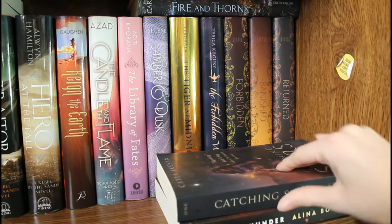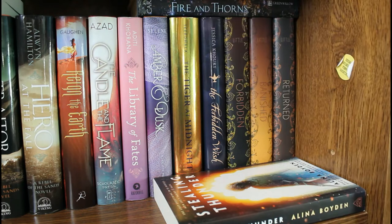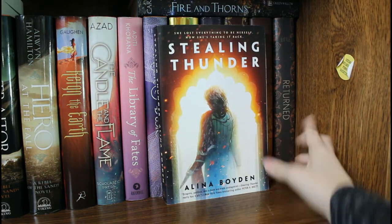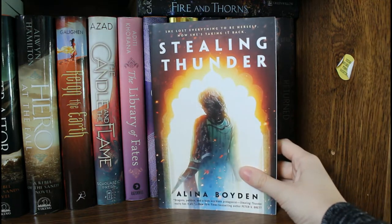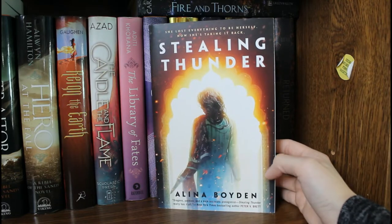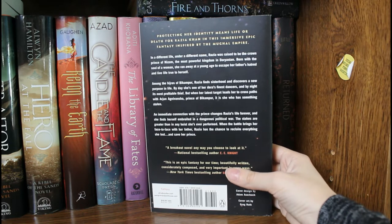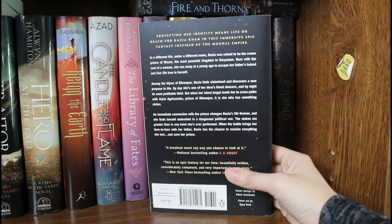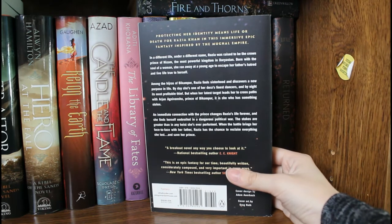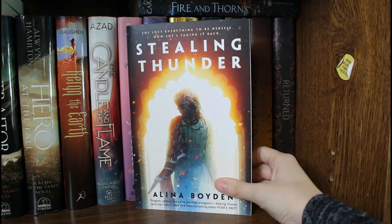So down here we have Catching Stars and Stealing Thunder, which is an LGBTQ plus novel. I got this from Bay Crate. Expecting to have a bit more spice, because they rate the books with flames of how spicy it is. And I think they gave this a 3-flame rating, but it wasn't that spicy at all.